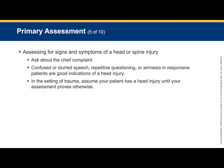Did they hit their head? Why do we want to know if their head's been hit? Because now they potentially have swelling. If they don't have any swelling, do they have slurred speech? Do they consistently ask the same question? Well, is that caused by the head injury? In the setting of trauma, assume that your patient has a head injury until you prove otherwise. It's okay to assume that.